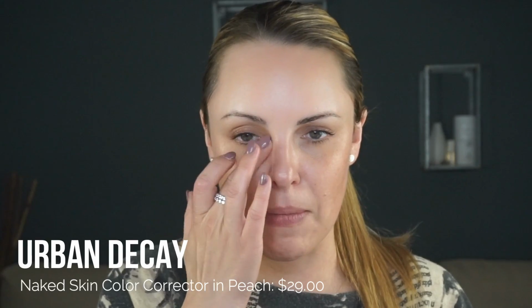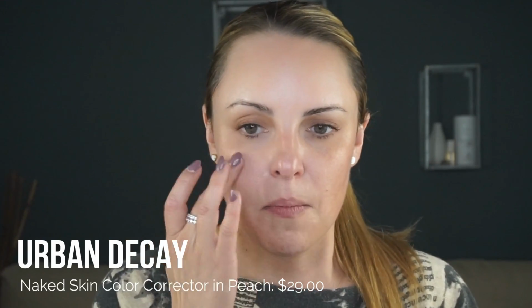So when we're trying to disguise under eye circles or bags, discoloration of any kind, I always recommend starting at Urban Decay because they make some of the best under eye correctors along with Becca. But they can be very pricey. But I love them because they're so beautiful, they're so sheer. You basically just layer them up as much as you want to, and they do the job.